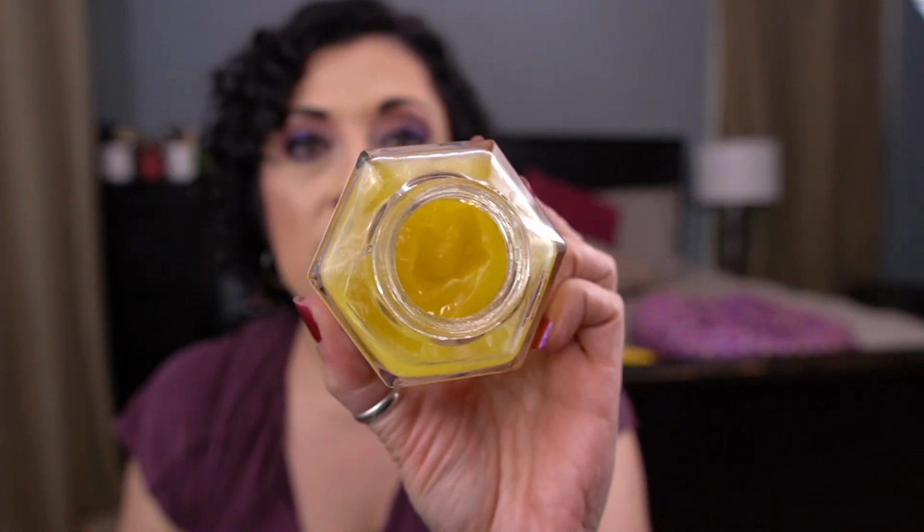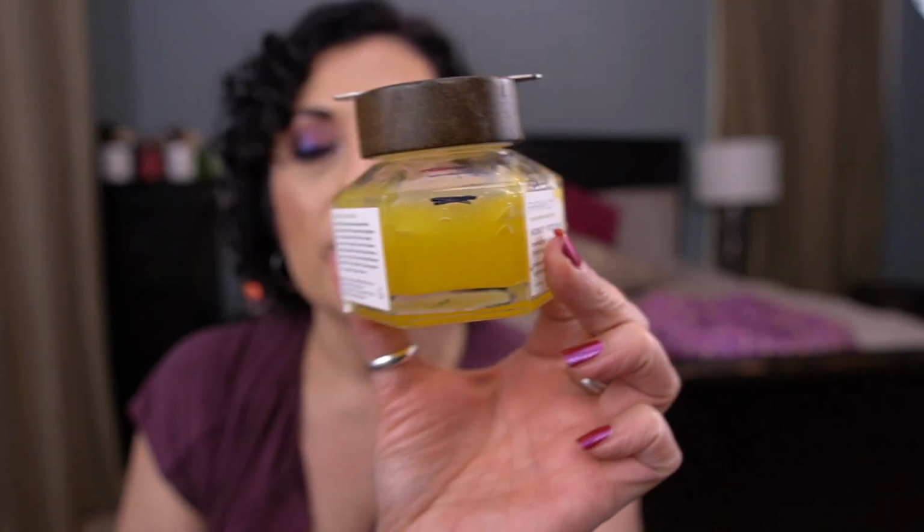I do love this mask. It's a really nice consistency. For me, I enjoy it. And it is a warming mask. So if you don't like warming type masks on your face, you won't like this, but I do enjoy it.